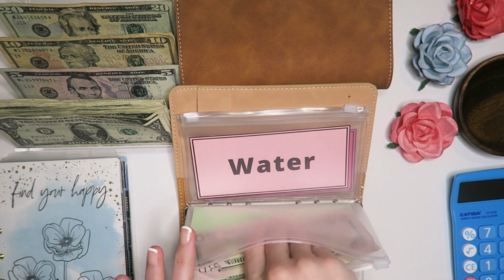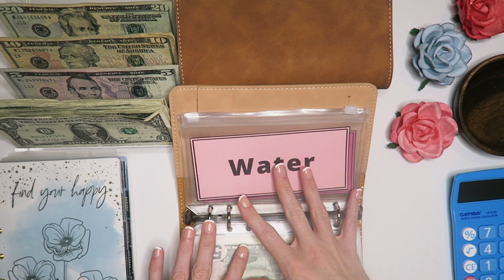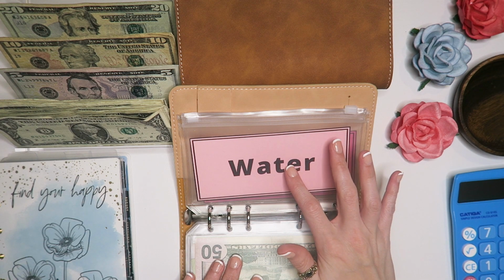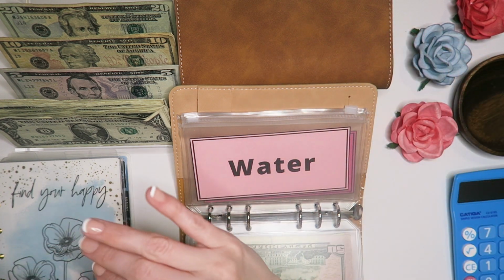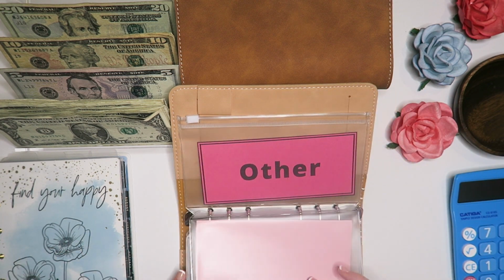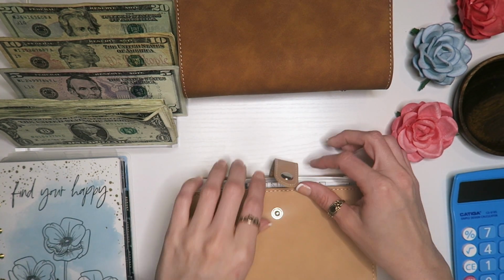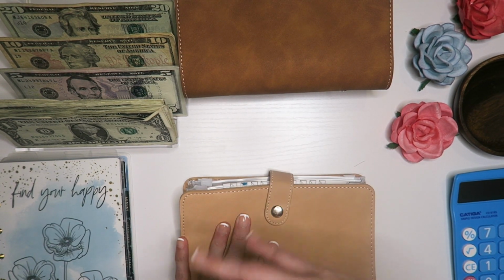And that covers all of our bills. So I do have a water category here, although long story short, I accidentally already paid half of my rent and my water. That was a happy surprise. So this month I don't have to do that because I just did that online at the start of this month, not realizing I was already ahead.